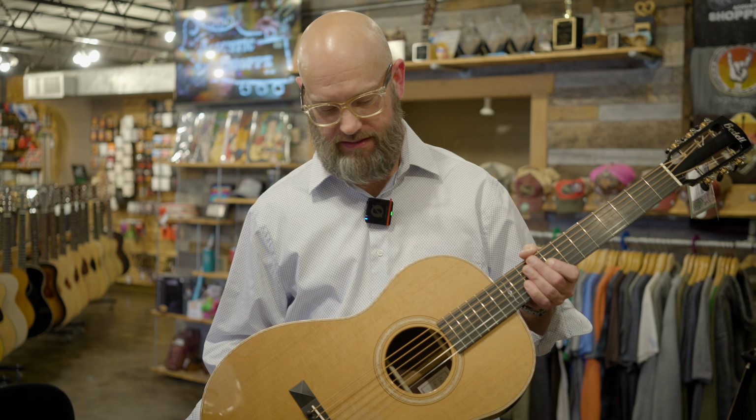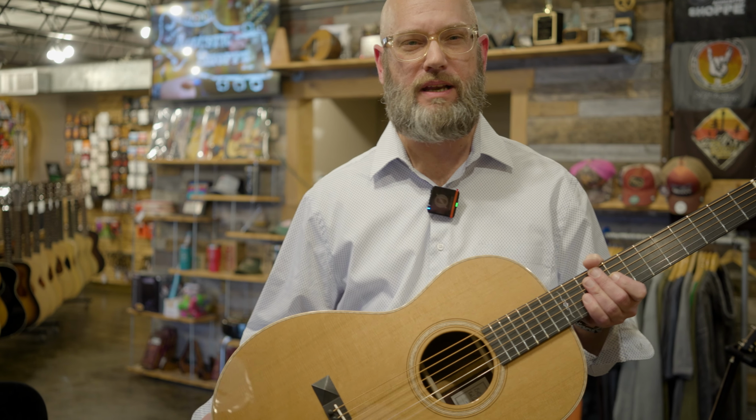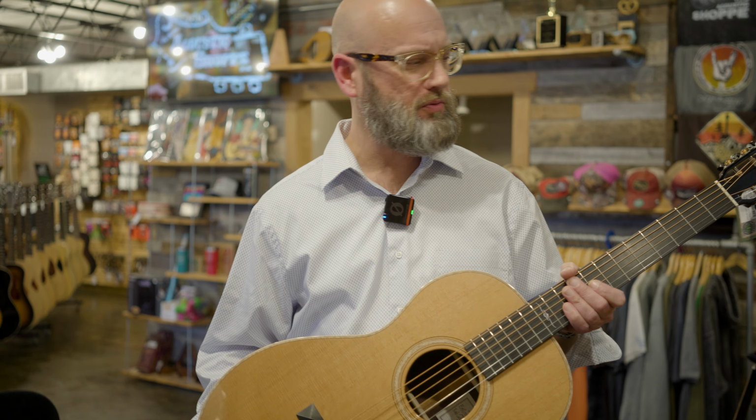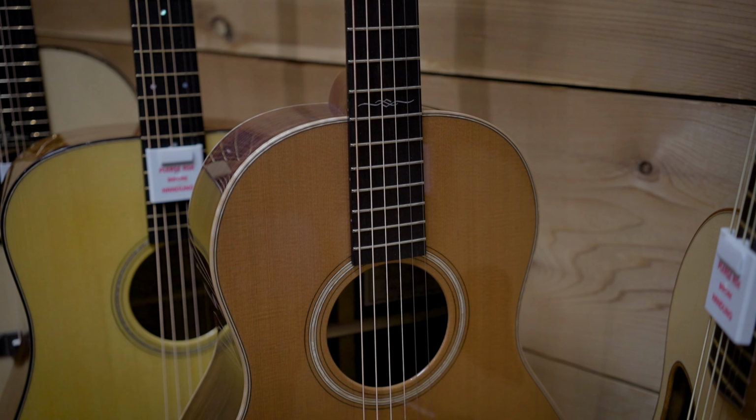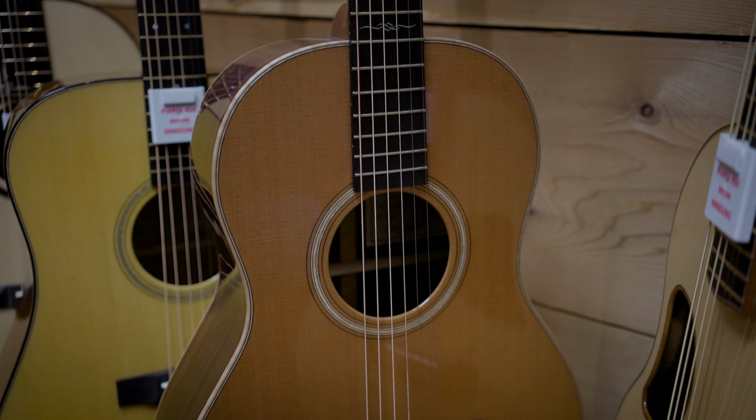All right, guys, my next guitar is going to be the Bedell Bellisima. We get these in and they are usually gone quickly. They are beautiful, they sound amazing, and of course Bedell is making some of the best guitars out there right now in my personal opinion.